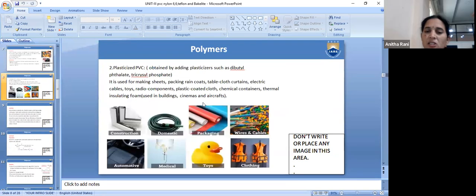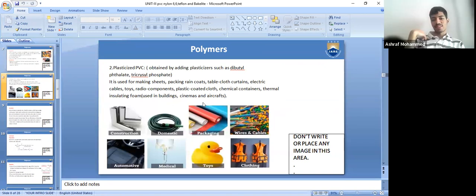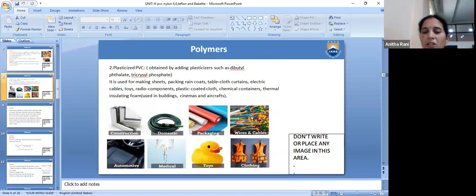Plasticized PVC, what all can we note? Electric cables, tablecloth curtains, packing raincoats, and radio components, chemical containers. All this you can write.